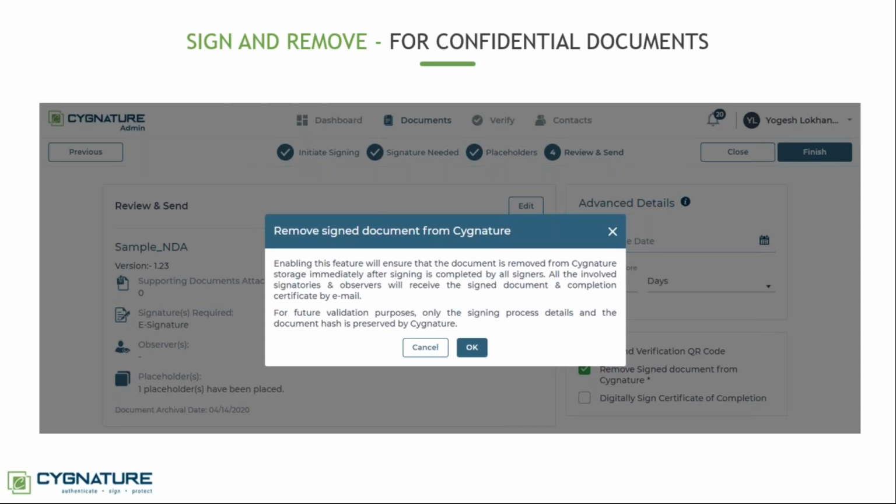So we have tried to solve it in this manner: once you are towards the close of finishing your signing workflow, you can select this option, remove the signed document from Cygnature. By enabling this feature, the signed document will be sent by email once the signature process is complete, and the platform will not store a record of the document. The document will not be stored on the platform. It will be sent by email, and that's all.